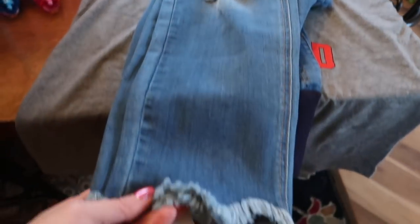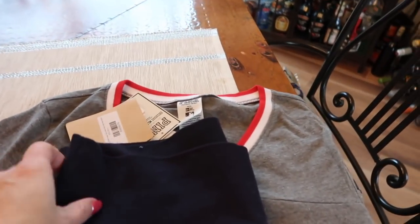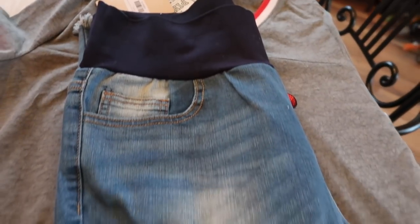Oh, yeah. I want to show you these too from Grey Boutique. Look at these jeans, you guys. But look at the cool thing about these. You know me, I love my leggings. It's got this waist to it. I love these so much.